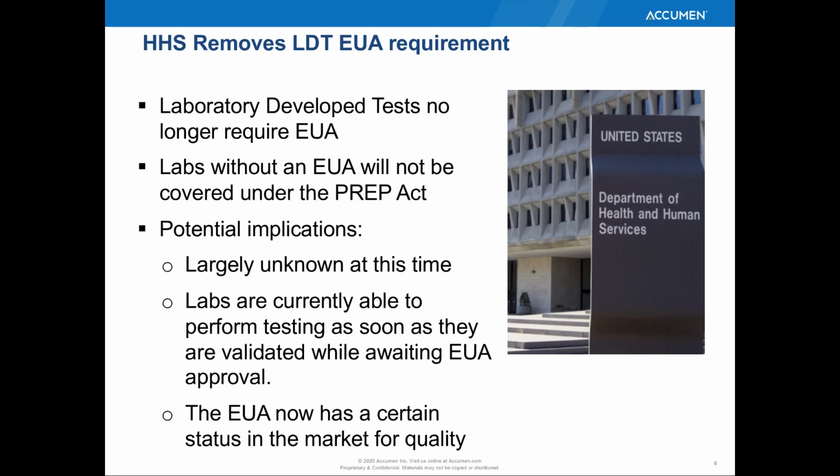Currently, asymptomatic testing claims have only been approved in laboratory developed tests. So it is possible that manufacturers will begin validating their kits for use in asymptomatic populations, but for now, most asymptomatic testing claims are occurring within the laboratory developed test realm.